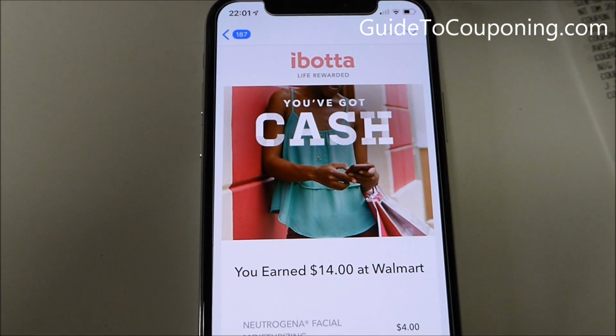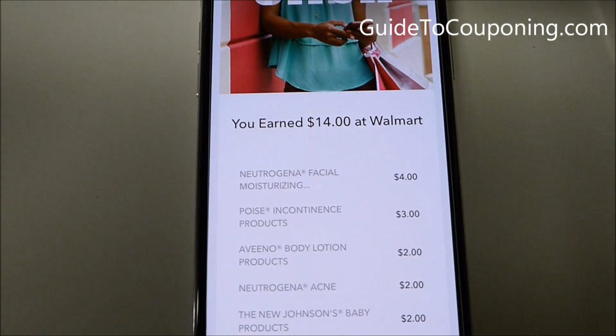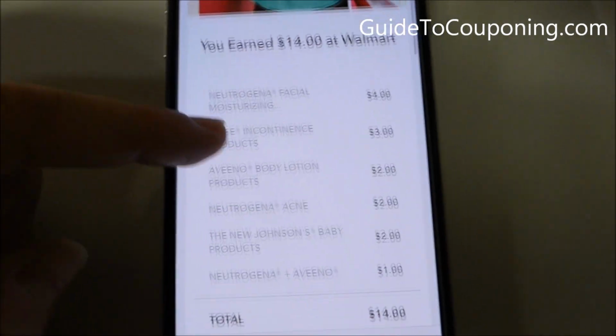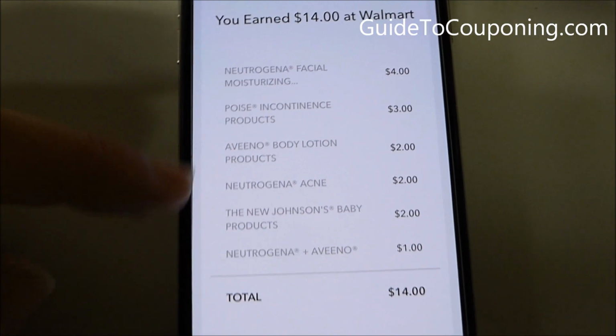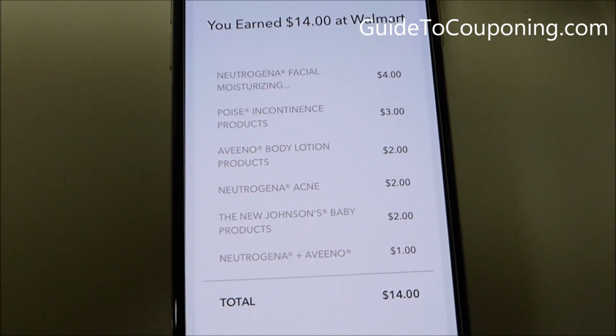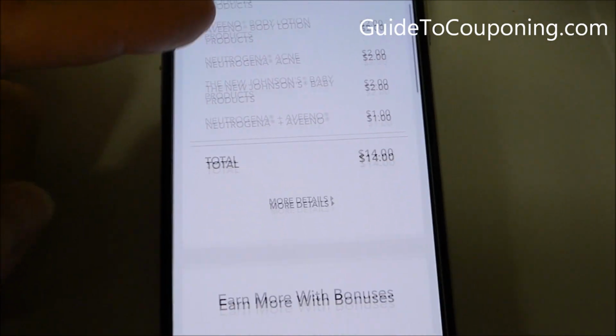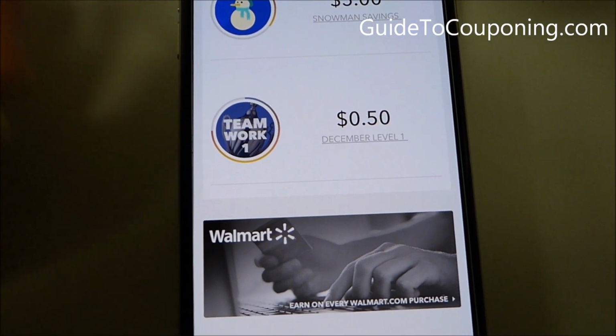Now here's the email that you're going to get. Ibotta, you earned $14 at Walmart. That's why it was above $29, because I ended up getting the Neutrogena and Aveeno bonus that I'd forgotten was around. So instead of $13, I got $14 back. And then it shows you, you know, where you are with your bonuses and all that good stuff.